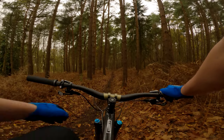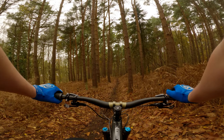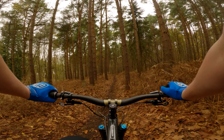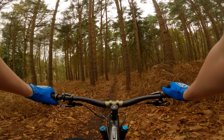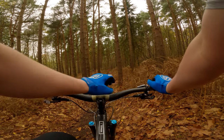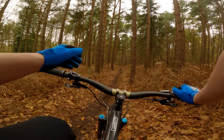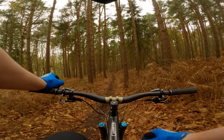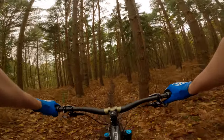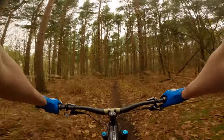Did a terrible job of cleaning a bike yesterday. And yeah, I don't know if anyone else can relate, but cleaning bikes, it's got to be the least fun part about mountain biking. It's just not for me. And to make things worse, kind of cleaned it in the dark, and then once it came out in the light, it looked absolutely terrible. But yeah, anyway. Let's see if we can.